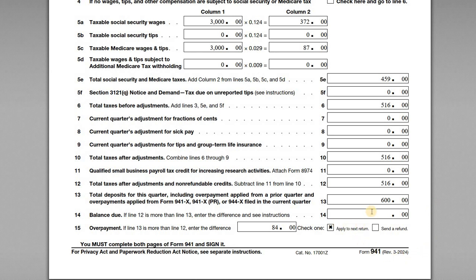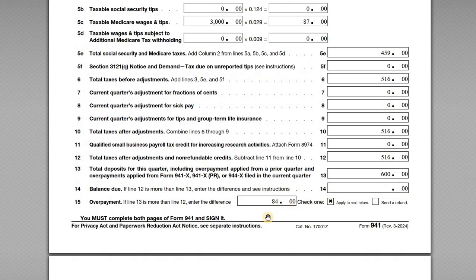So on line 13, we've recorded the $600 that was paid, and because the $600 exceeds the amount of tax that he actually owes, he has an overpayment. So line 14 is blank because we don't have any balance due. But we do have an $84 overpayment, right, because line 13 exceeds line 12. So $84 is the variance there. So we report the $84 variance here, and then you check how you want this applied. You can either get the amount refunded to you, or we can just apply this to our next quarter's return.